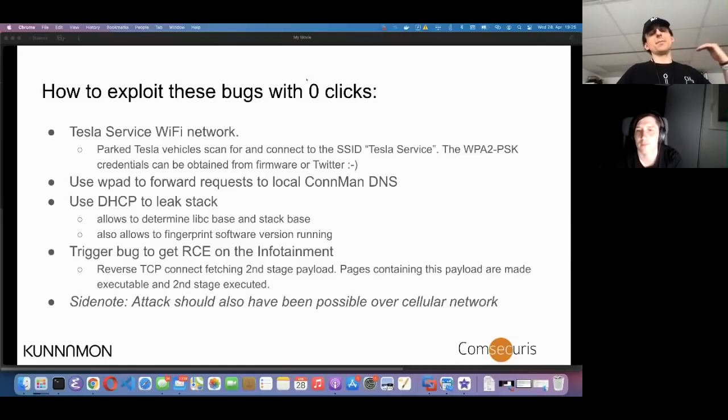Then we use a reverse TCP connection to fetch a second stage payload. And the pages containing this payload are then made executable, and the second stage is executed. So this is how we performed the attack. But as I told you before, we actually would not have needed the second bug, the info leak. So in theory, if you don't need this, it should have been possible to also execute this attack over the cellular network.